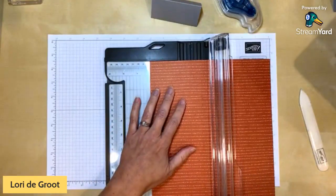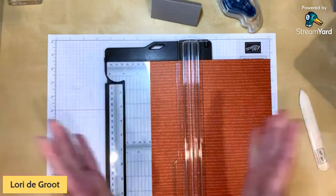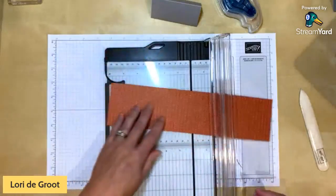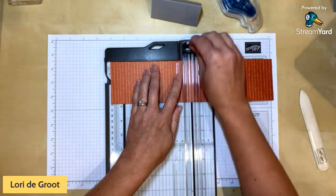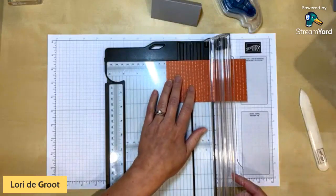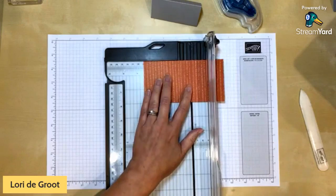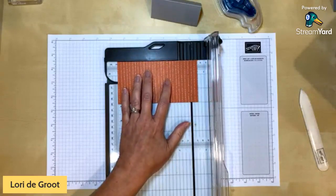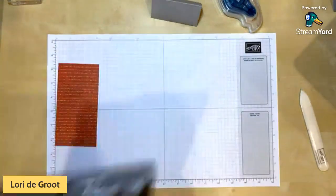And we want to cut a 3-inch piece. So I'm just making it a little smaller than the cardstock. And then I'm cutting it to 5 7/8. So it needs to be just slightly larger because we're wrapping it around. And then we're going to score it again 3 times. 1 3/4, 3.5, and then 5 3/8. Just to get it around.